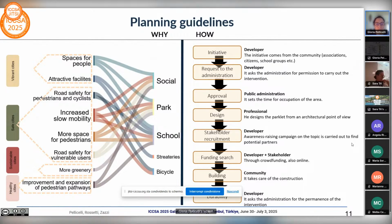The architectural design of a parklet is then developed, and in the meantime, the developer group works on recruiting stakeholders to obtain materials and funds. And finally, it is built, in this case by the students, but usually by the citizens. It should be highlighted that the biggest challenge is the management and maintenance due to acts of vandalism and unsuitable behavior, as I said before.